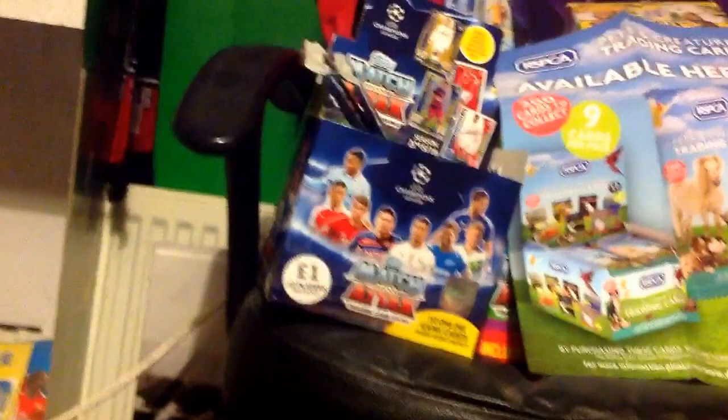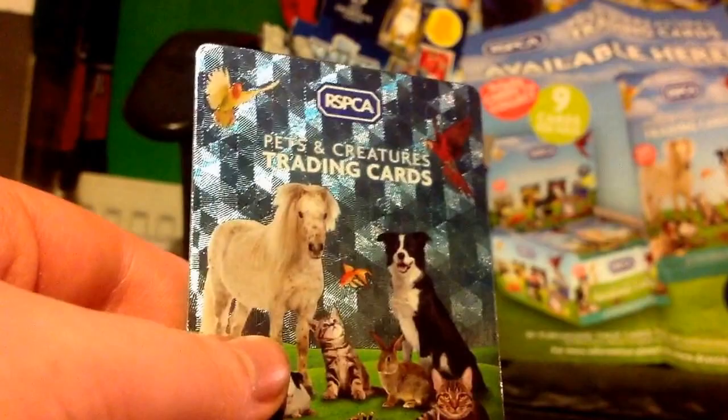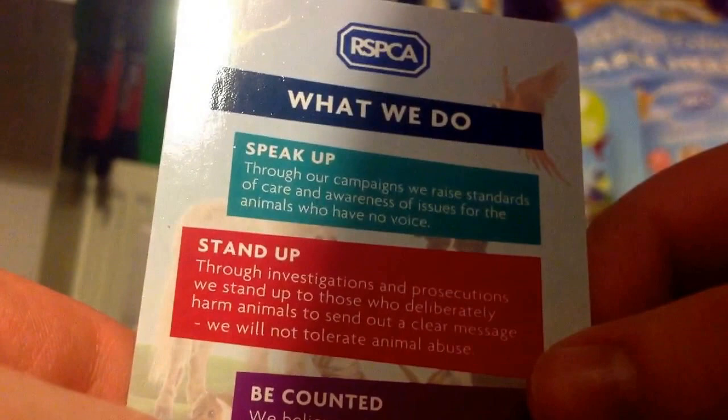So let's show you what you've been waiting for, lads, the limited edition card. As you can see, we do have a very, very unfocused limited edition card. Yeah, as you can see, lads, it's a very beautiful card. It's really nicely designed. It's got the same cover as the starter pack, and it says RSPCA at the top, Pets and Creatures trading cards, and then we have a little write-up on the back of what they do. For our campaign, we raise standards of care and awareness of issues for those animals who have no voice. You can read the rest, lads. So it's a very nice thing to get. I'm really, really happy that they've made a collection of this.